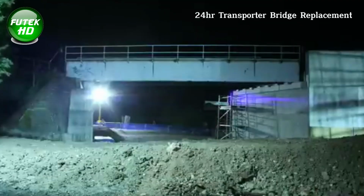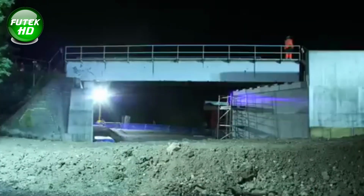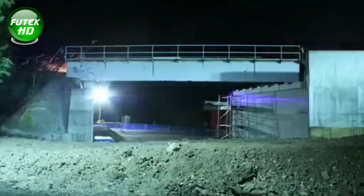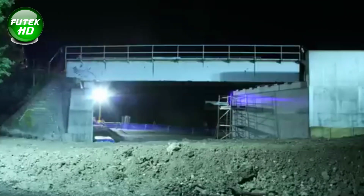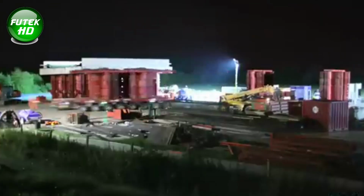The 24-hour replacement of a transporter bridge is an impressive engineering feat, often undertaken to modernize infrastructure while minimizing disruption to daily life. Transporter bridges, a type of bridge used to transport vehicles and passengers across large waterways, have a unique structure that combines elements of both suspension and ferrying technology. Given their distinct design and limited numbers worldwide, their maintenance and replacement demand a sophisticated, carefully orchestrated approach.